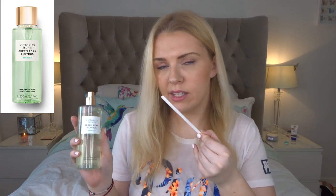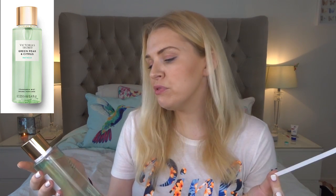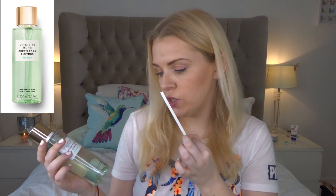This is a really nice citrus. That's like a lemon sherbet citrus. That's my kind of citrus right there. It says, hit refresh with the scent of green pear and citrus, botanical inspiration, pure invigoration. Yeah, this is almost like an aromatic lemon, like going to a spa and they've got those lemony smells. I really like that. I'd say it's more calming than it is refreshing.